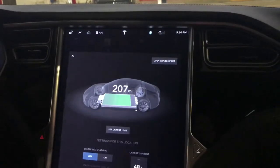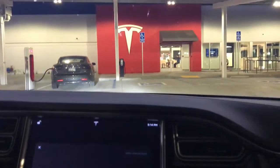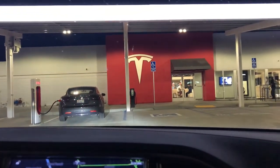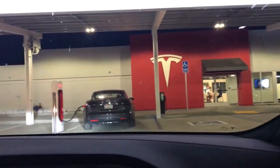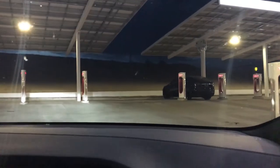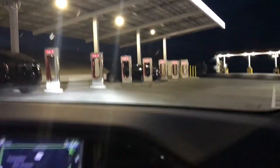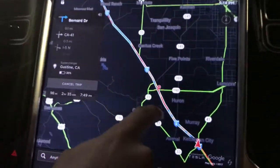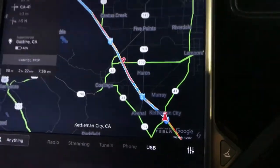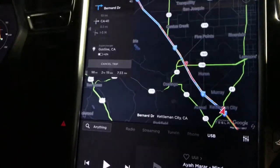So it is 5:14. We charged up to 85-ish%. We have 207 miles to go. Our next leg is 113 miles away. It's technically 97 miles away, but the reason it's showing 113 is because we're trying to avoid all this traffic up to the next supercharger. Actually, anyway, it just changed on us. It's now leading us through I-5.